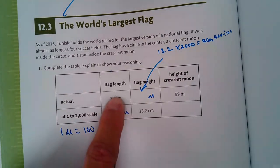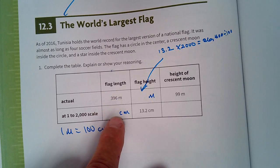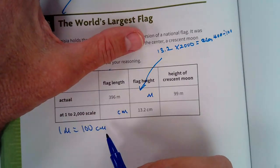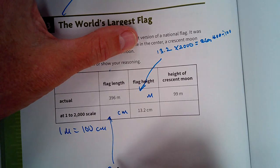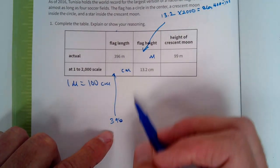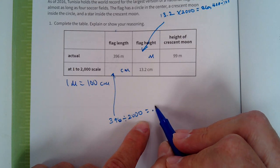Now, at a scale from 1 to 2,000, the flag length, they want to know it in centimeters. So we know what it is in meters, but we don't know what it is in centimeters. So since the scale's 2,000, I'll do it this way, 396 divided by 2,000. Let me help you out here. And that's going to equal 0.198.